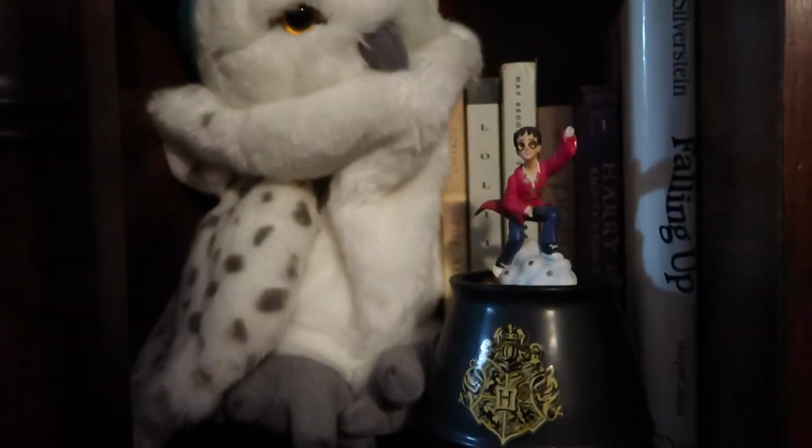I mean, the shape is cute. It's a cauldron. It has the Harry Potter logo, but you can tell it's a sticker, so that's probably why it's $5, but I don't care. It does the job. And he is hanging out right next to my Hedwig owl.